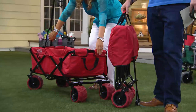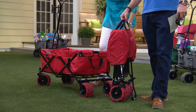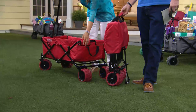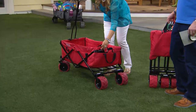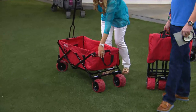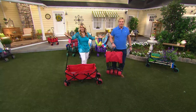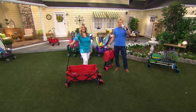I was excited to see that you could take off the cloth of the wagon and actually wash it. Yes. So if you did use it in the garden or something like that, then you could clean it before you took it somewhere else. Right. Isn't that nice? Then you can use it for other things. Maybe if you want it cleaner, for whatever you're going to, tailgating maybe. Home run. Very smart. Yes. And thank you for all the ideas.